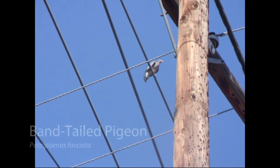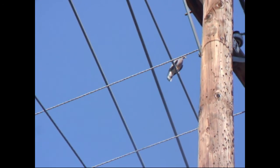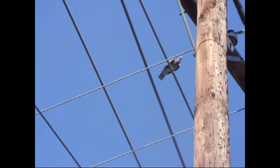You might think that the pigeons up here on the telephone wire are your standard domesticated pigeon, but they're actually a wild species called the North American band-tailed pigeon, and they are the largest pigeon species in North America. They're the closest living relative of the passenger pigeon, and they have a similar diet to what it would have had. They are frugivores, so they eat your berries, your fruits, and they're also important acorn eaters, which means that they are critical for spreading oak forests.